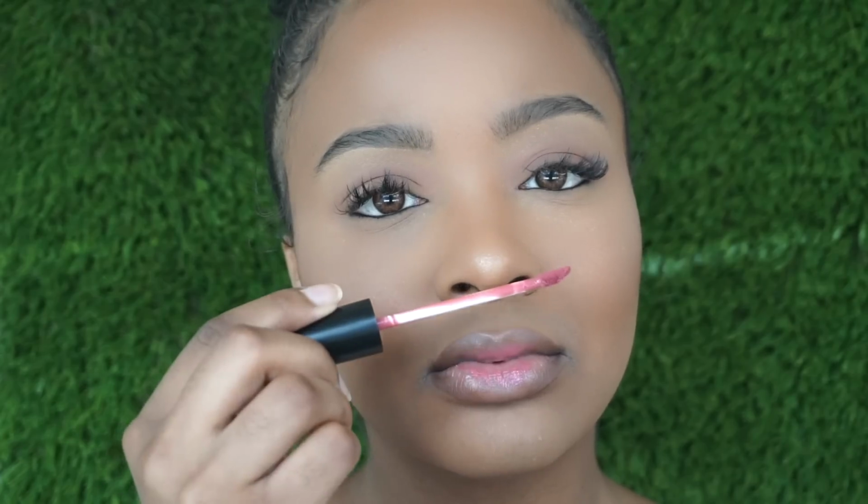This actually smells really good. Just to give me some color, just a little bit. This clear gloss by Elf. Lips to be popping. Look at that. That's really pretty. Going with the Mario setting spray.